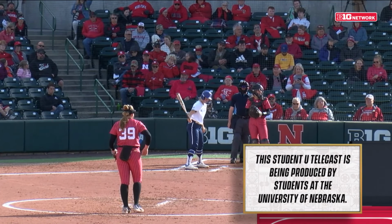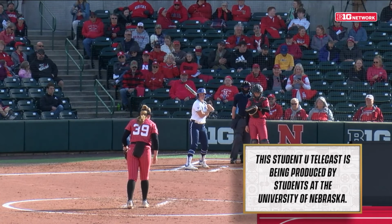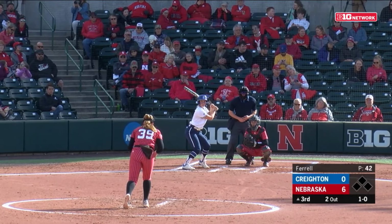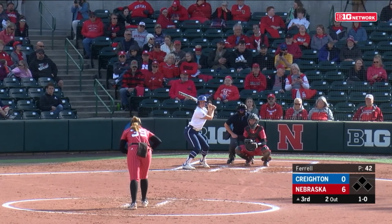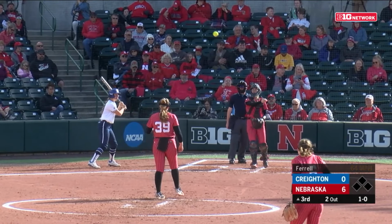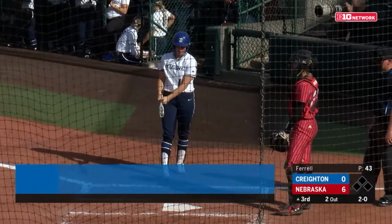She struck out on her first plate appearance in the first inning. It was Farrell's first strikeout of the day, and she took the first pitch for a ball. 1 ball, no strikes, 2 outs here in the top of the third. The Huskers lead 6-0 as Farrell winds up and pitches outside. Good take there by Vovoda. And the count is now 2-0.